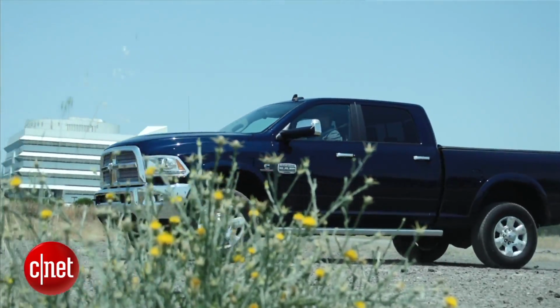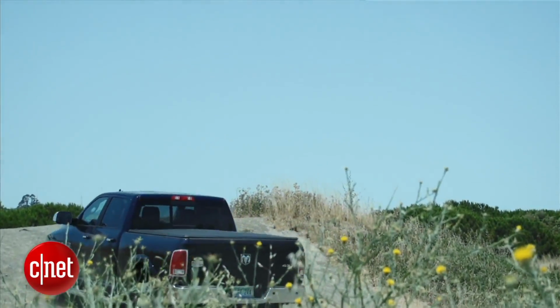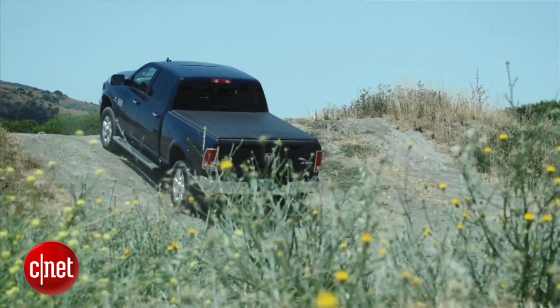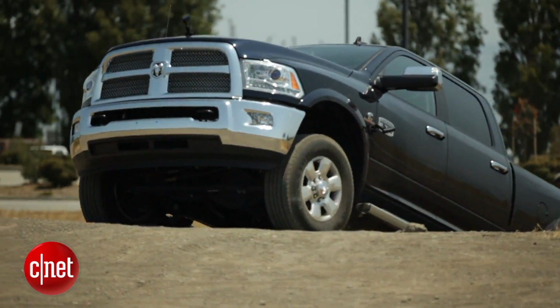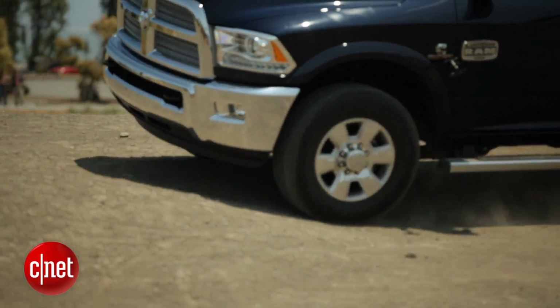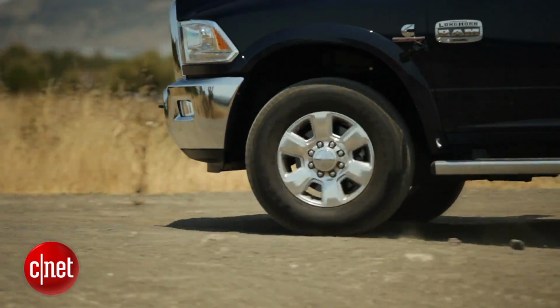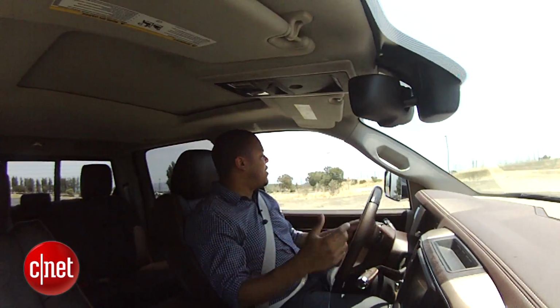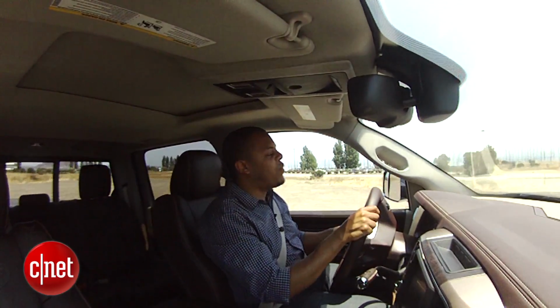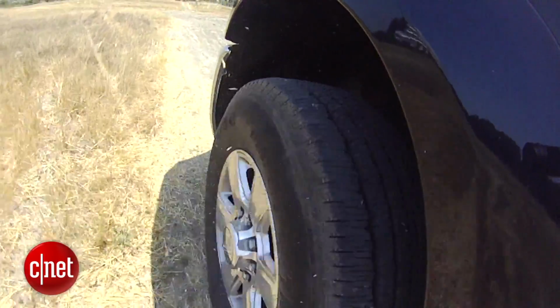All right, so we're going to try to make a climb here, and it's a pretty steep one. When you first get on the gas, there's not a lot of power, but then that turbo kicks in and it just pulls itself up the hill. When you're in the 2WD mode, you get a little bit of rear wheel spin. We're on some pretty, not really loose gravel, but there's a layer of sand over it, so we get a little bit of wheel spin. But we're in the 4WD lock mode. There is none of that. It just goes right on up with that surge of power.